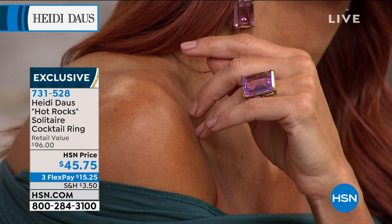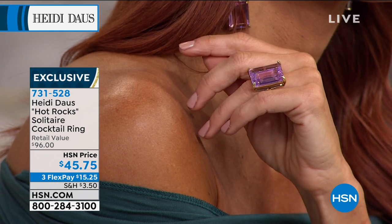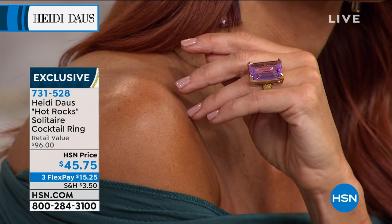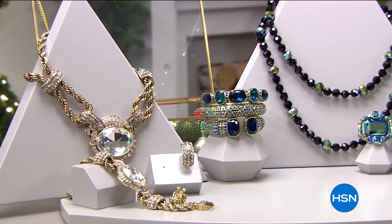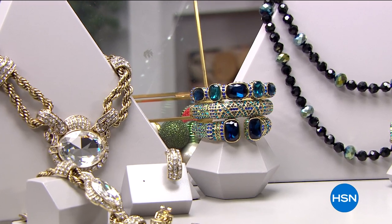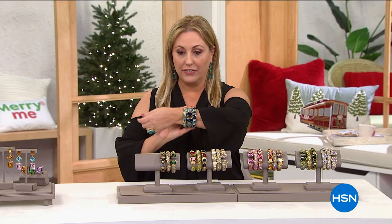We have to move on. We want to get to the bracelets. You guys are loving everything, but bracelets are really your thing. Nobody does this better than Heidi, and this is one of the most popular things Heidi's ever done: the triple play. We are doing all three of these on FlexPay, which is incredible.